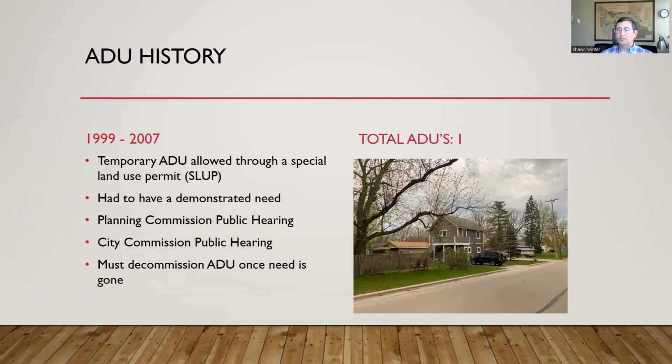And the real kicker there is once that need no longer existed, you had to decommission the ADU, which typically meant ripping the kitchen out of it. So it was kind of a waste of investment in some ways. And it's probably no surprise that under this restrictive regulatory framework in that time period, only one ADU was actually constructed.